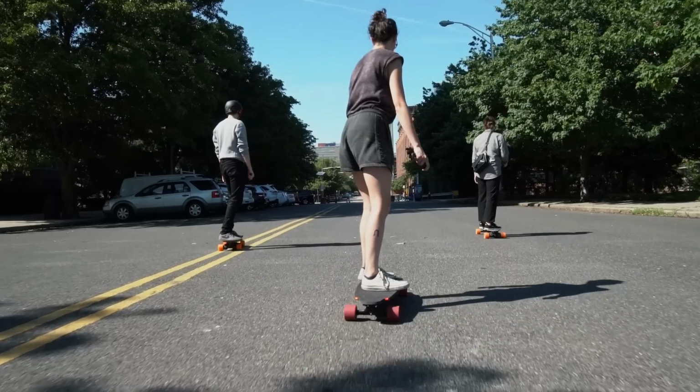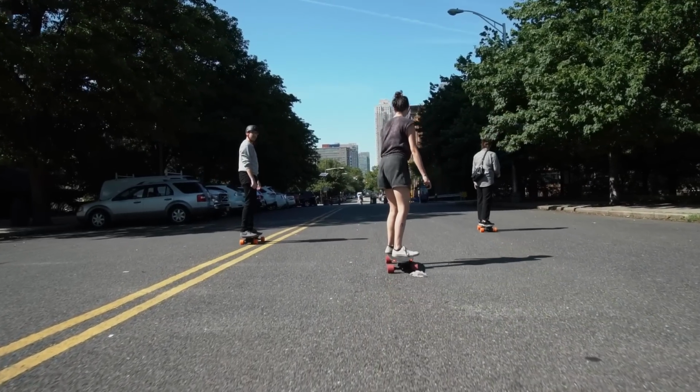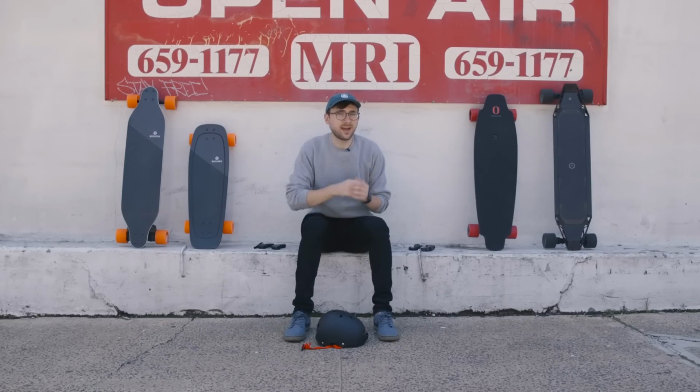Another place where the Boosted Plus loses points is its price. Even though it's cheaper than the last model, it still costs $1,400. But so much of the competition is at or over that $1,000 price point that I'd argue this is where your money goes the farthest.